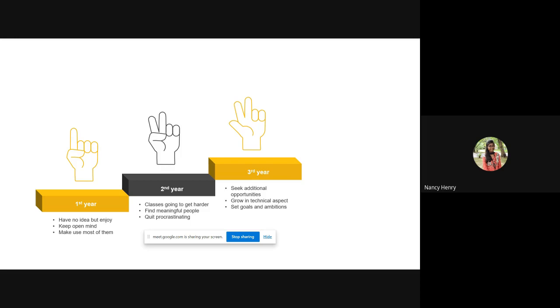In the third year, seek additional opportunities. GPA won't define everything. I'm not saying that it's not important, but give some importance to other factors too, which involve professional and personal learning for your growth. Grow in technical aspects, participate in various technical events and other extracurricular activities. They will always give you real-life experience and knowledge, as I stated earlier.